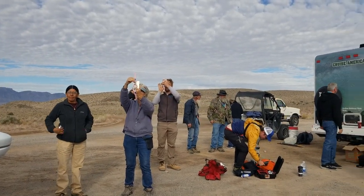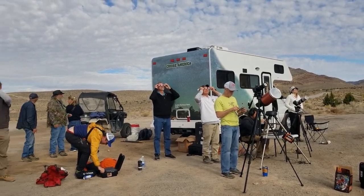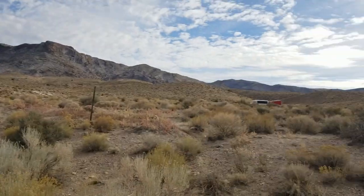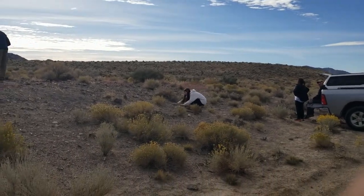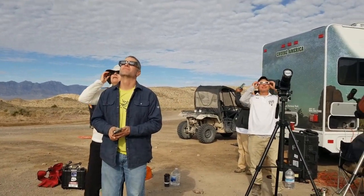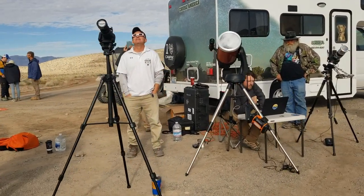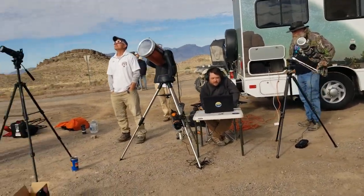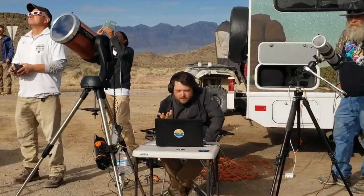Here's a small group that's hanging out to watch the eclipse. Actually, it's much more dramatic during a total solar eclipse, but during annularity, you do have a little bit of a temperature drop because, basically you have the moon blocking a significant amount of the light from the sun.